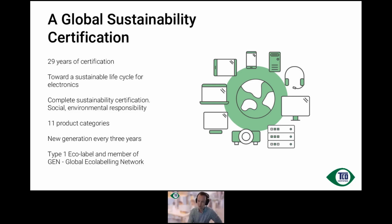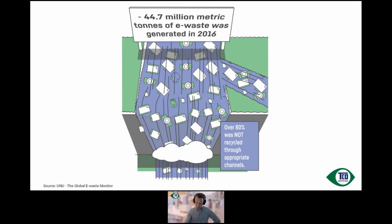So that's very short. Let's get back to why traceability is important for sustainability. I'll just focus on the waste perspective since I only have 5 minutes.